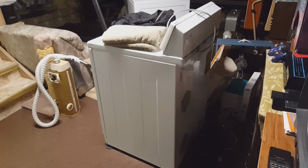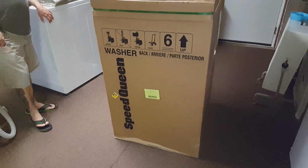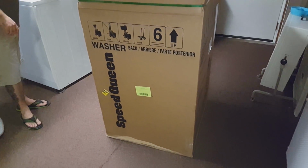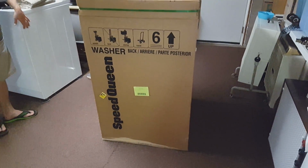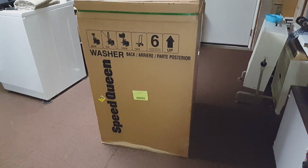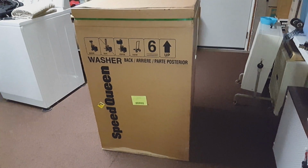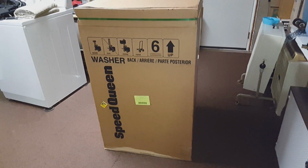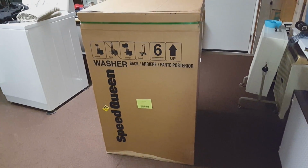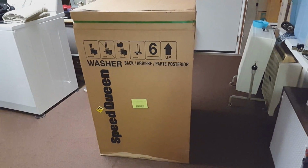Now, the next step is we're going to show you what we got. Speed Queen. And the story behind this is you can only buy these at specialty stores. We found there's only like a handful of appliance dealers in the Pittsburgh area that carry these. We made our decision at like 4:30 on a Saturday, last Saturday. And naturally, all the stores were closed but one. And by the time we would have got dressed and got out of here, it would have been too late to get to the store.